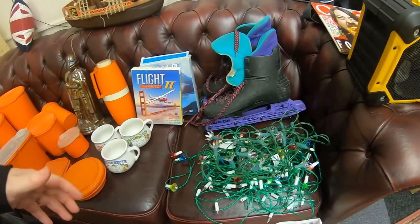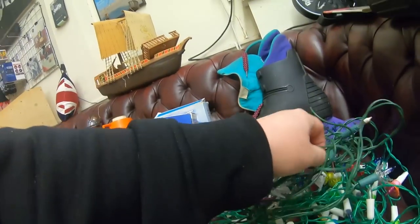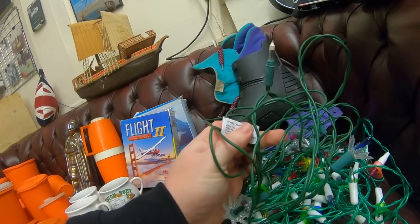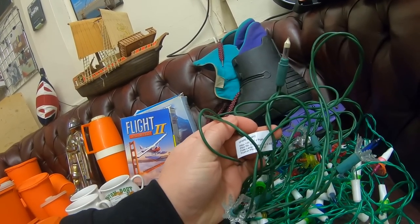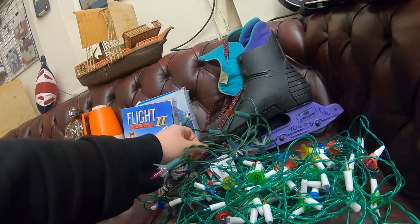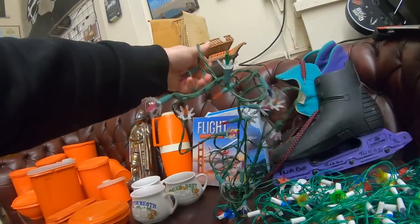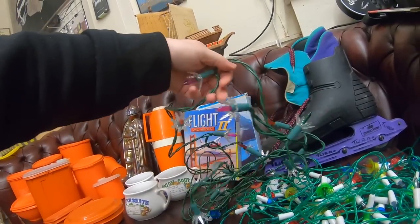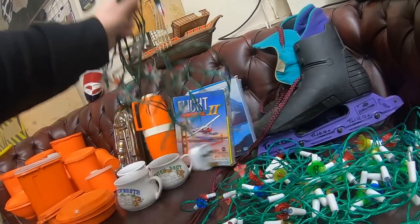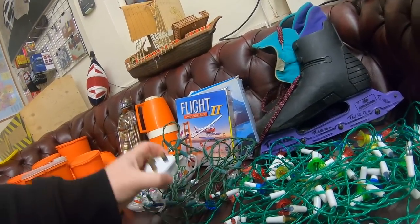Vintage Christmas tree lights. I think they are vintage. Does it say? Yeah, I think they are vintage. I mean, look at them. They don't make them like this anymore, I tell you. I've got to plug it in. I know it's something I really hate doing, but, you know, I might as well.